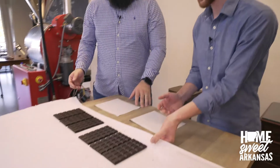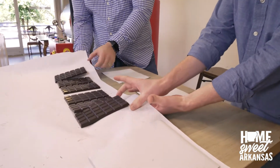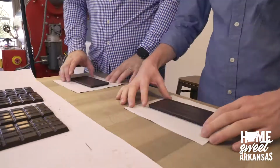Okay, we're washed up, ready to go. Yep. So what's the first step here? So the first step is just to take a chocolate bar. The easiest way to do it is just to put your hand under, pick it up, and then take it by the corners, and then just grab it, and then lay it upside down. Upside down.